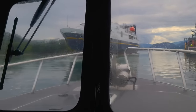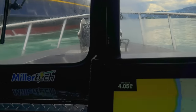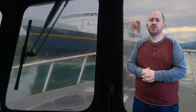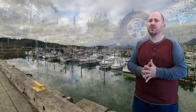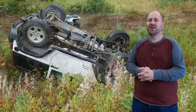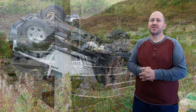Ridden that here to Kodiak already. So that was the ferry that you just saw as we were coming into Kodiak. As we pulled into the Kodiak Harbor, I got this text from my wife and it said my daughter had rolled my Jeep. So that was quite the text to get after being out of phone service for the whole day. Thankfully everybody was okay.